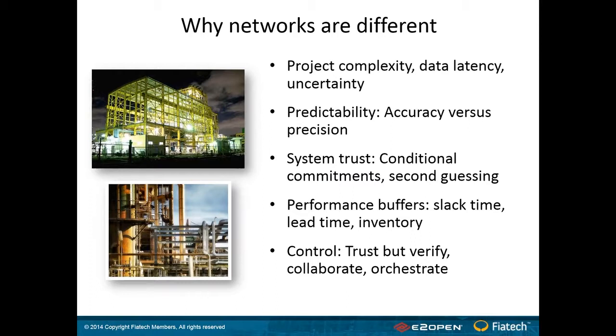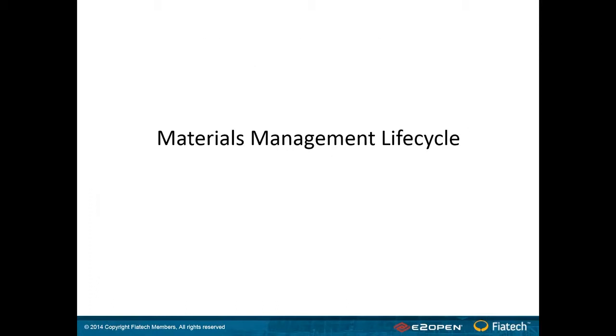recognize that while we all seek to have more control, we really have delegated a lot of this work to our partners, and we need to trust our partners. But we need to verify with them and collaborate with them when the project is on track, and when it's not, we need to work closely together and to orchestrate outcomes and solutions to get back on schedule.